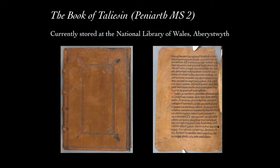But to begin with, what does the Book of Taliesin look like? Well, it looks something like this. It's known as Peniarth Manuscript number 2, which means it comes from the Peniarth collection, a collection of manuscripts and writings that have their own history, which we won't go into this evening, but is still very interesting for those of you who want to go digging around. It's currently stored at the National Library of Wales, of course, in Aberystwyth.